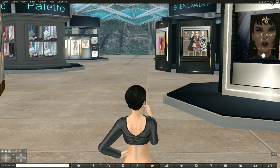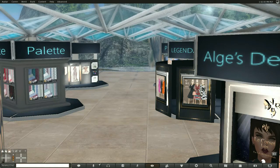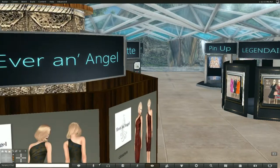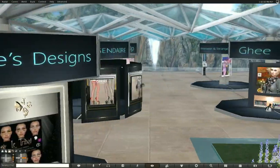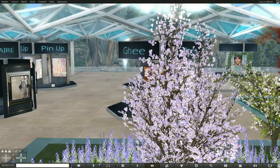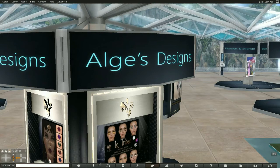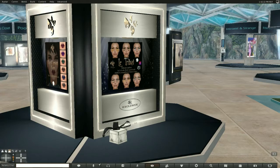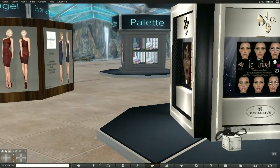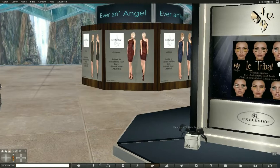On this aisle, we have Algie's Design, Ever an Angel, and those two. Okay, so let's do Algie's Design first. These are makeups. We've got a gift. These are La Tribal, which you can see is for Leluca, Omega, and standard avatars, which don't have the mesh head.